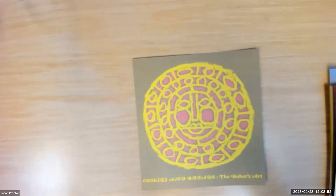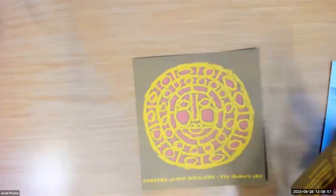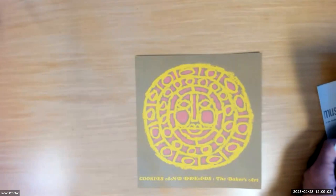So here's a folder. This is Cookies and Breads. Here we've got Meet Me at Camera Two, and we'll look through some of this stuff. Wow, that is a very odd tonality. It's very orange, but this is a brochure or an invitation, or I guess an advertising post, for Cookies and Breads, the Baker's Art. And there's some correspondence related to it. Here's a card. I thought that there were photographs of this show. Oh, here we go.